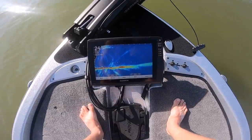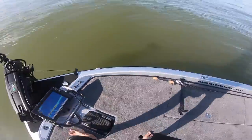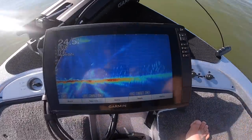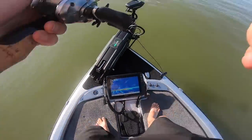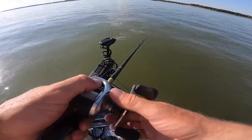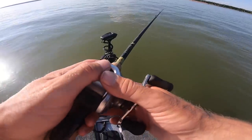Okay, folks, now I just want to play with the panoptics. Look at these fish off to my right. Look how many there are. Look at this, look what is going on here. This is dang near cheating.